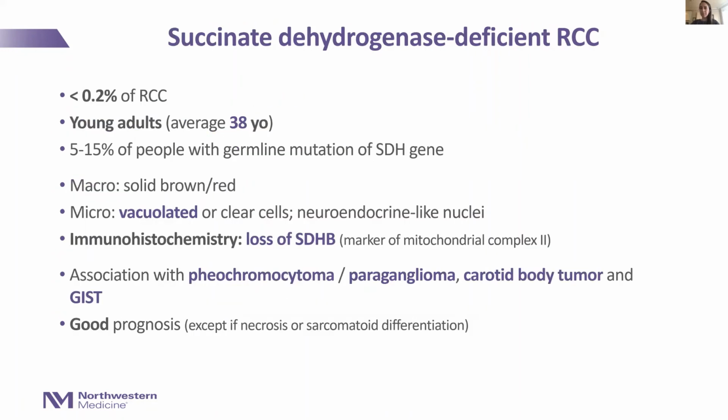So some additional types. Succinate dehydrogenase deficient RCC, typically also appearing in young adults. 5 to 15% of people have a germline mutation of the SDH gene. These are kind of unusual solid brown to red appearing tumors. They can also be associated with pheochromocytomas or paragangliomas. These have differing prognosis. If they have sarcomatoid features or necrosis, they tend to be more aggressive and should be treated more like the type 2 papillaries and HLRCC and not watched if they're smaller. Otherwise, they tend to behave less aggressively.